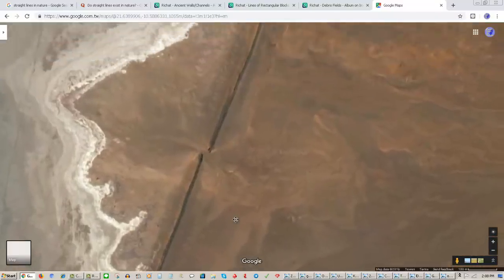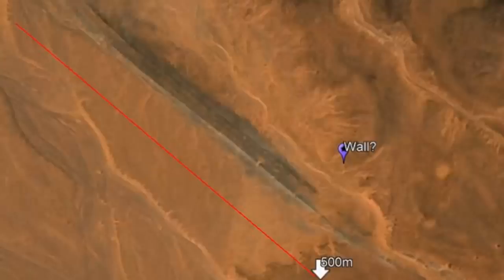There's a bunch of things here. And there's another one here that's 0.5 kilometer long, and it looks like some kind of a channel, maybe an aqueduct or something that was a river for water. And it's just barely peeking through the sand. Covered up. Definitely covered up.